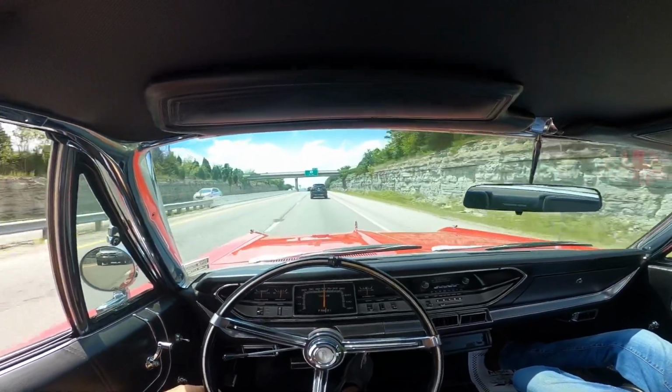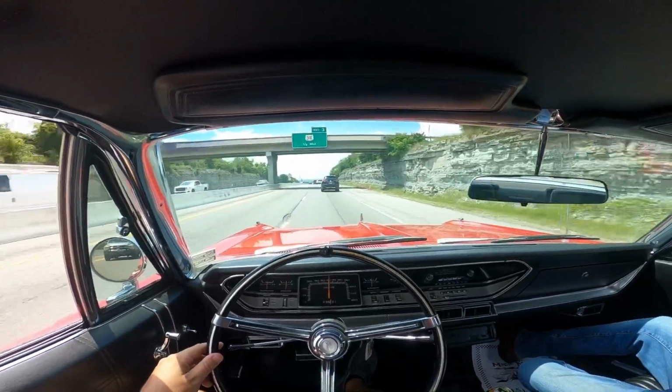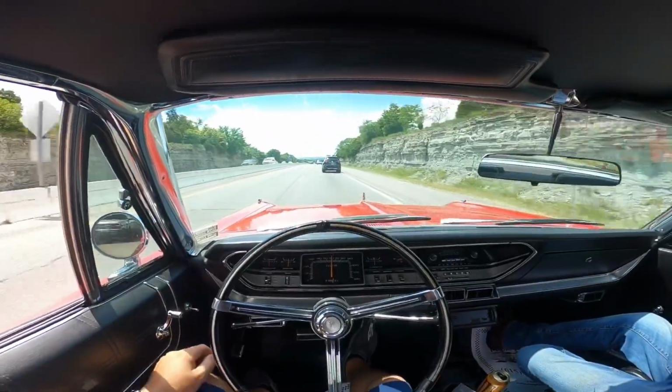Gas was a lot cheaper back then. Yeah. It's actually come down quite a bit here.